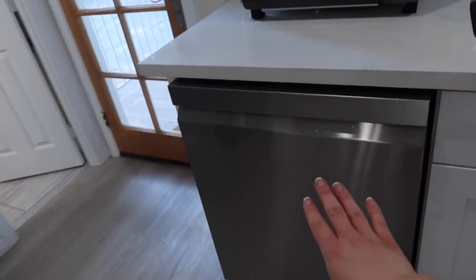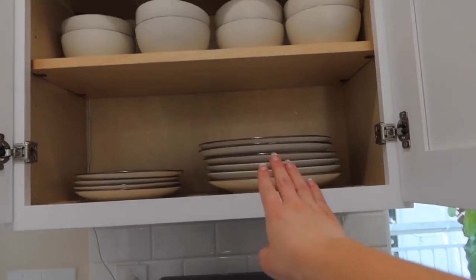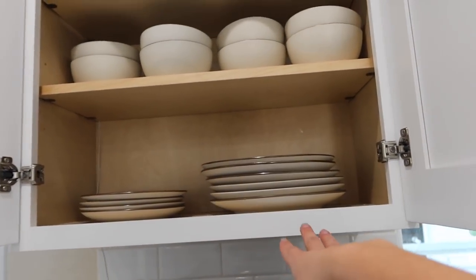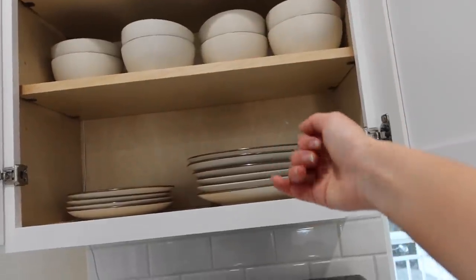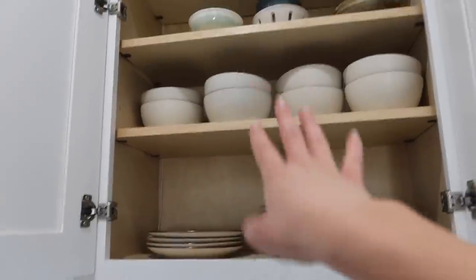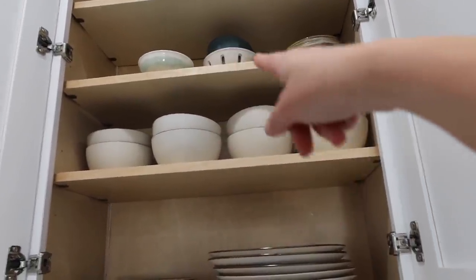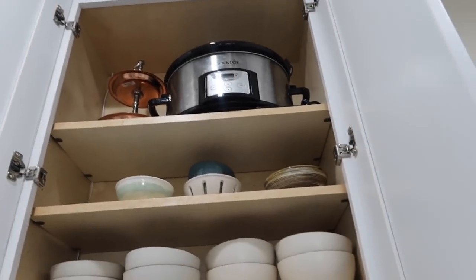This is our everyday plates, and I put it above the dishwasher because it's easiest to unload. So finally, we don't have to stack our small plates on top of our big plates or our bowls on top of our plates. We have the space to spread it all out, which is so nice. So big plates, small plates, bowls, and then little tiny dishes that I actually use quite often for dipping, a little berry bowl, and then our crock pot at the top.